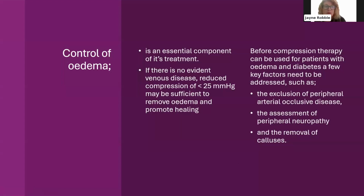Compression therapy can be used for people with edema and diabetes, once we've excluded arterial disease. I'm going to keep saying that because it's a really important point. Also, once we've assessed the peripheral neurological supply, so can they feel things? Do they know if it's too tight? Do they know if it's painful? Do they know if they're getting more problems? And we need to think about tissue stress and tissue shear, and if they're developing callus around ulcers, that macerated callus that sometimes you see around an ulcer, or physiological callus as a result of how they're walking, that callus needs to be managed, and they might need a referral to podiatry for that.